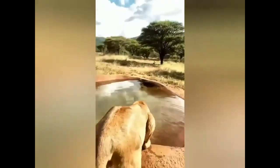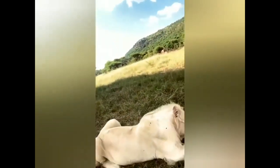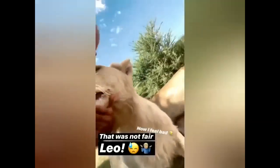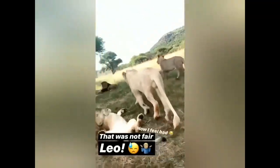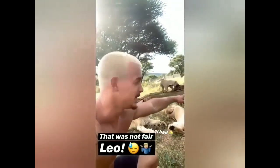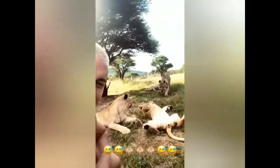So, Leo is having a little drink here, right? And Snow, it looks like Snow is busy chewing on something. Hello, my boy. Oh, you're chewing on the leg. Oops. I'm super sorry about that, bro. Oh, that was my fault. I distracted him and Leo used that opportunity to just take that leg away and he's now running around with the leg there. I kind of feel bad now.